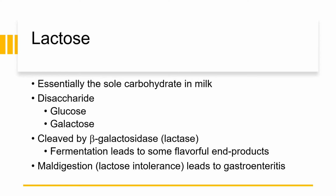I think it's important for people to understand that lactose intolerance comes in many forms, and that's the extreme form. Maldigestion is just simple discomfort when consuming dairy products, and dairy products really shouldn't be completely removed from the diet because they're so nutritionally rich.